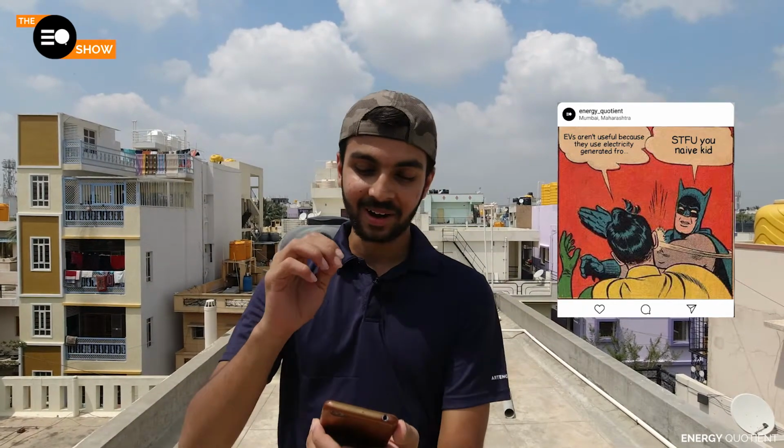The idea of this post was that on our page, while we're trying to build this community around sustainability, we get a considerable number of people coming and telling us that electric vehicles aren't eco-friendly, they do nothing. In fact, some people say they're worse than the existing petrol vehicles out there. Their major argument is that electric vehicles can't be eco-friendly when the electricity they consume is generated from coal or other means, which is a fair argument, but it's only half.